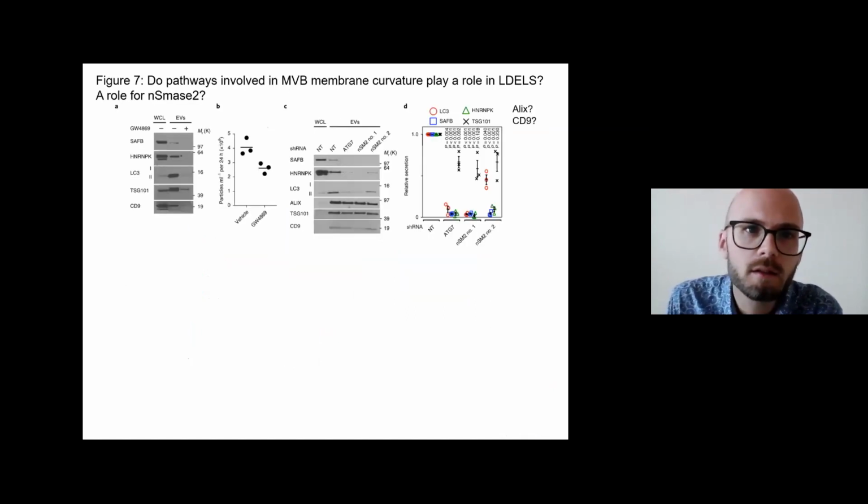In figure 7, they go a little bit deeper into the mechanism behind these shuttling pathways, and they hypothesize that pathways that may be involved in multivesicular membrane curvature, which is of course required for EV budding. So do these pathways also play a role in LDLs? And is there a role for NSMase2, which you all know converts these lipids in multivesicular bodies to make budding occur?